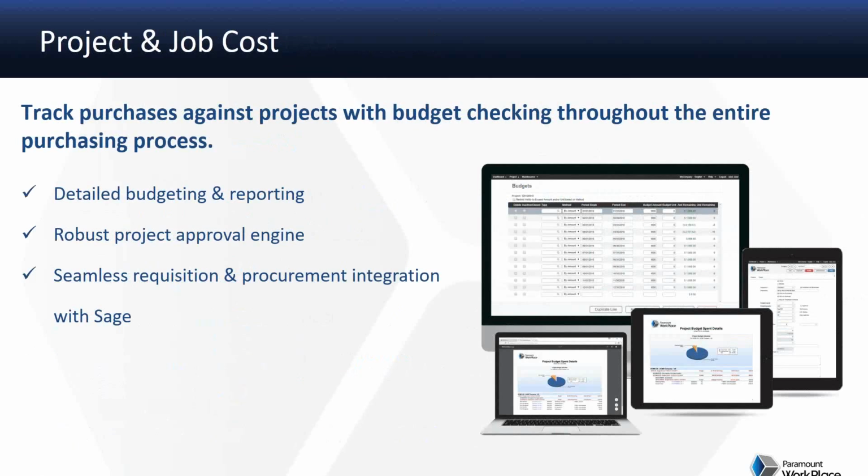There's also project and job cost budgeting functionality available as well. So this is actually going to be able to look at the projects and or job cost information within the back office financial or ERP system. Now, there may be some differences depending on whether it's 100, 300, 500, or Intacct. So certainly please check with us as we have those conversations regarding project or job cost budgets. But the benefit here is now you're able to, at the line level, enter project or job information, see where you are within that budget at that period of time, and then again, track the budgets throughout the process against that project or job.